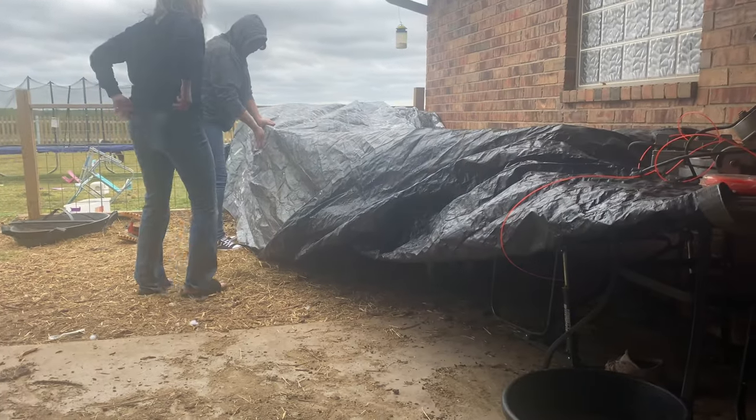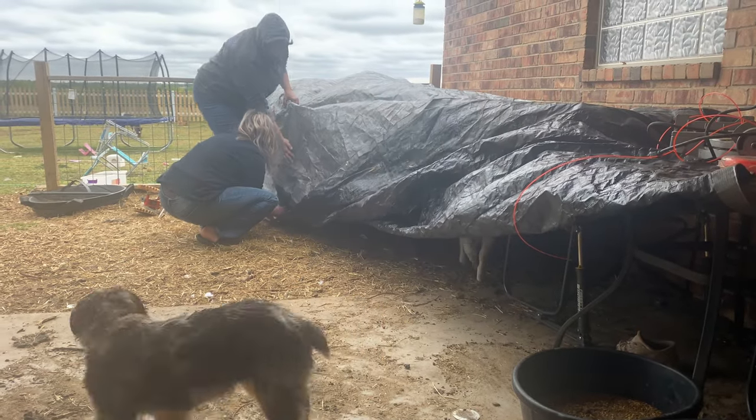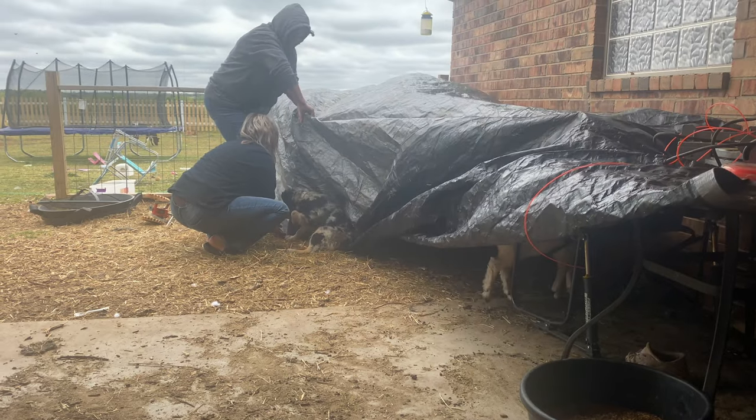There you go. All right, if you guys want the floor plans to this little goat farm thing, just give us a shout. It's pretty easy to do. You just kind of wing it, as you can tell.